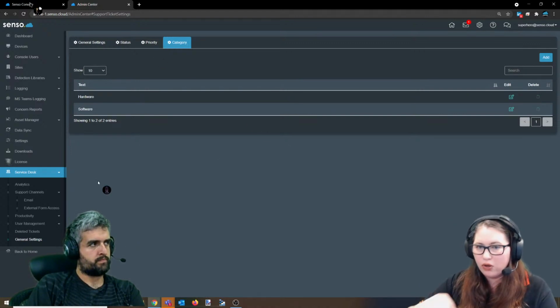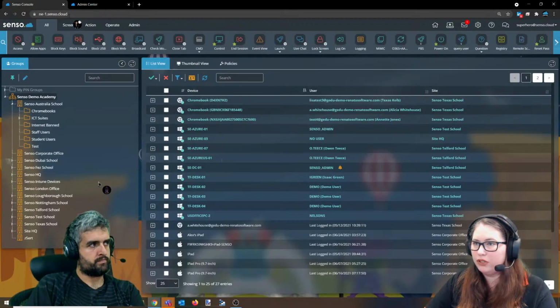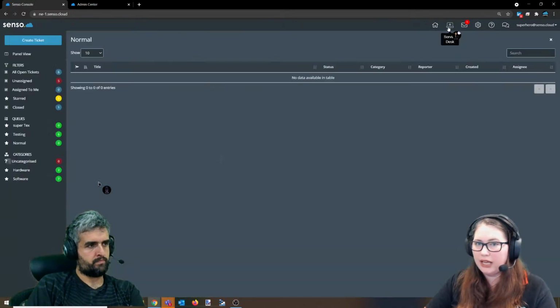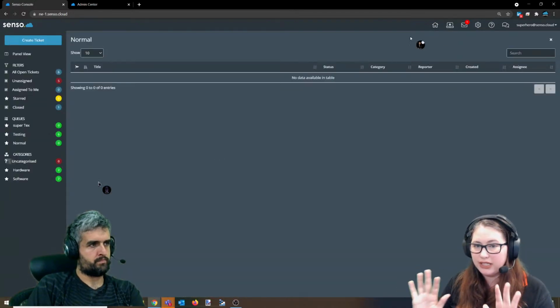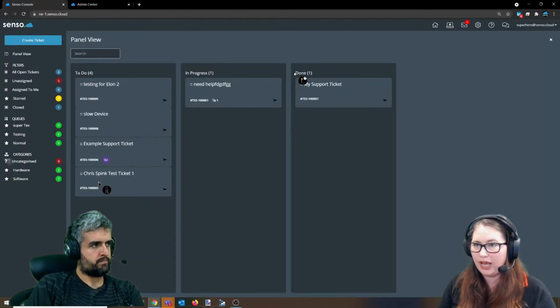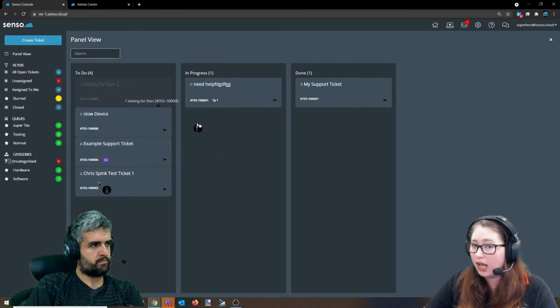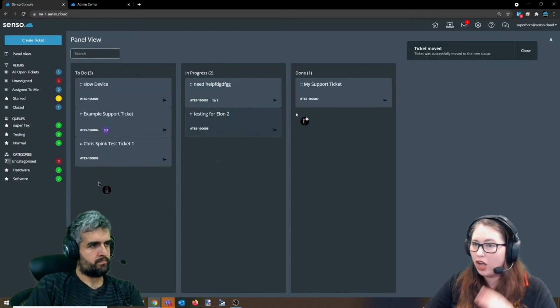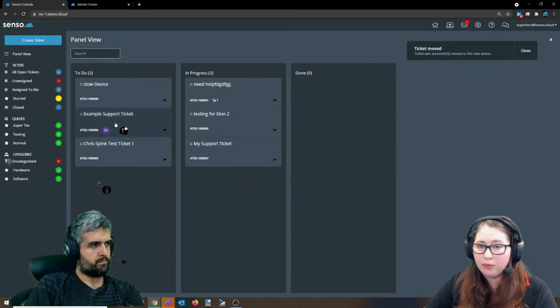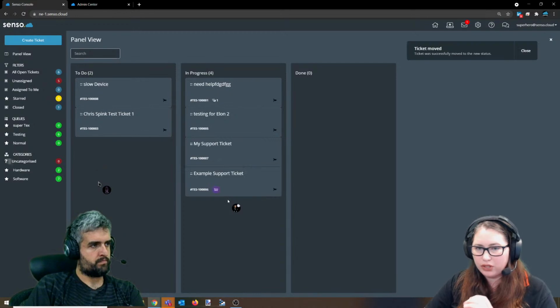So now let's look at what it would look like for a technician. This is who the tickets are going to. Owen's going to click on Service Desk. This is a technician viewpoint. So you see all the panel view over there, all of your open tickets, unassigned, assigned to you specifically. All of that's customizable too, all those colors within there, and how many you have in those colored dots.